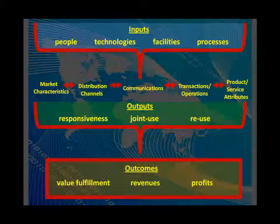Since I've talked about the value chain in another module that's available at marketingstrategymanagement.com, I won't discuss it again in this one. Instead, I'll focus on the considerations that surround it.